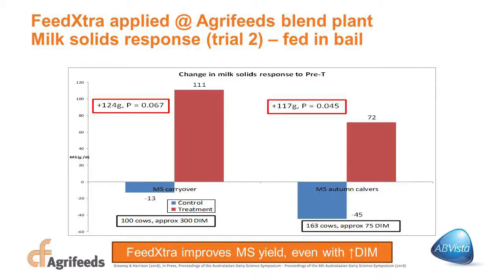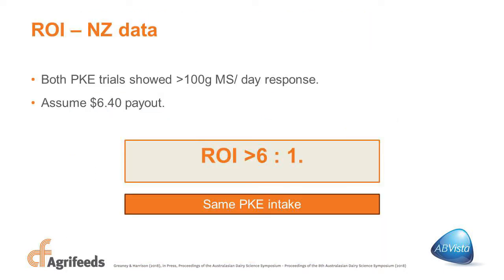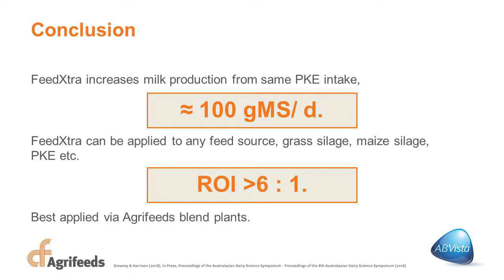So our responses here: we have two different stages of lactation, late lactation at 300 days and early lactation at 75 days. And you can see our response here, 124 grams of milk solids as a result of adding the FEEDXtra, and again 117 grams. So ballpark figure, plus 100 grams of milk solids as a result of adding our FEEDXtra. 6-to-1 return on palm kernel. That's a bloody good return in my book. Remember, we've already paid for our palm kernel. So in conclusion, we're typically getting 100 grams of milk solids in response to adding our FEEDXtra and a return of 6-to-1. Best applied through Agrifeeds plant because we can add liquids there very easily.